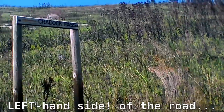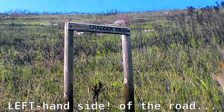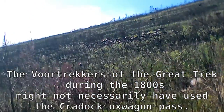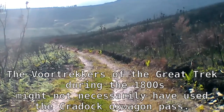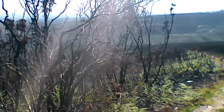and we've just reached, on the right hand side of the road, a marker that says Cradock Pass, the yellow arrow to the left. Cradock Pass is that old foot tracker pass that I referred to, with the white rocks, the white piles of rocks all along the way. This is the way we've come, and turning around further.